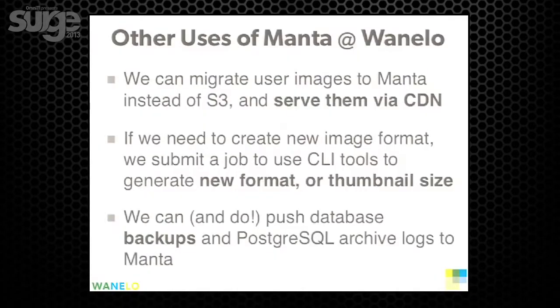So to wrap this up, creating different image formats on Manta would be a really, really simple task. And it would probably cost us $300 of compute power. Just do it, bam, and done. And I don't know how long it would take, but I can imagine it would take much less than a few weeks. One other thing we do with Manta is we push backups.